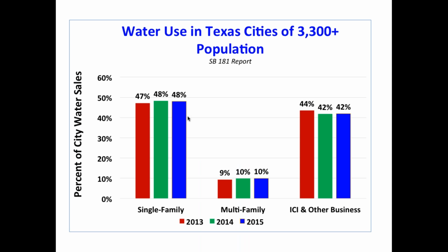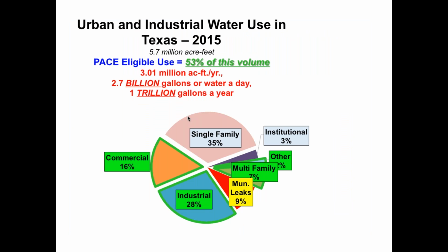I also mentioned that leaks are a huge thing, and we're going to talk more about that later. But how do we use water in the state of Texas? This is a very interesting breakdown that shows that about 52% of all the water used by Texas cities falls into the category which is generally PACE eligible for funding: multifamily and the institutional, commercial, industrial.